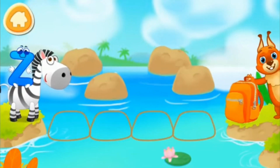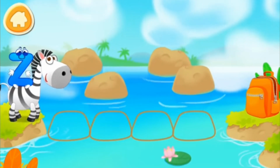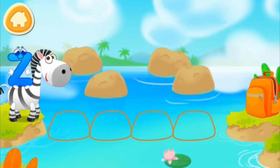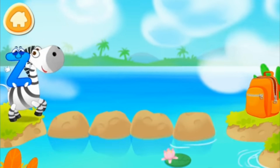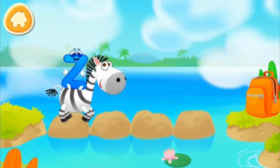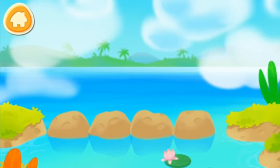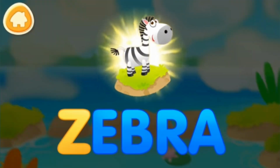Letter Z and a zebra found themselves on the other side of the river. Make a path from stones for them to run over to the other bank. Drag stones to make a path. Good job! Z, zebra.